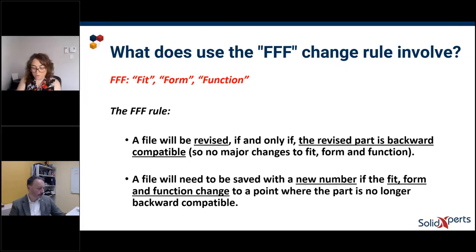So the old number will be obsolete or put inactive. And so it will be replaced by a new number. So all the BOMs will need to be changed to replace this inactive part with the new active part with this new number. So this is what the FFF change rule involves.